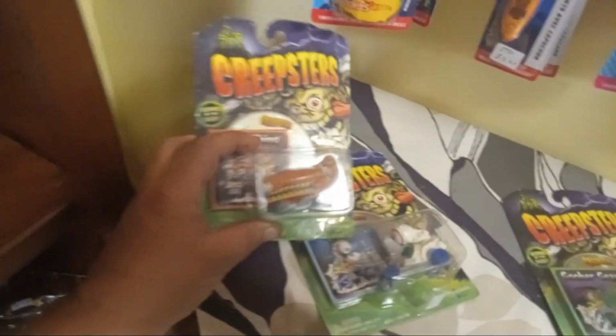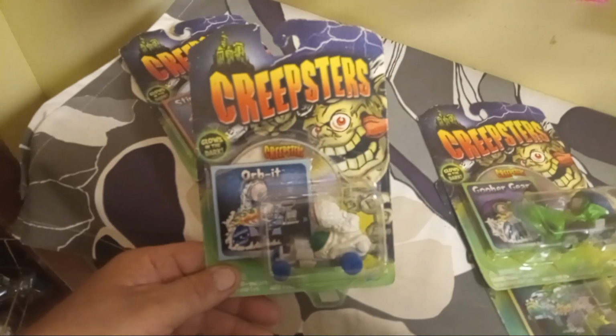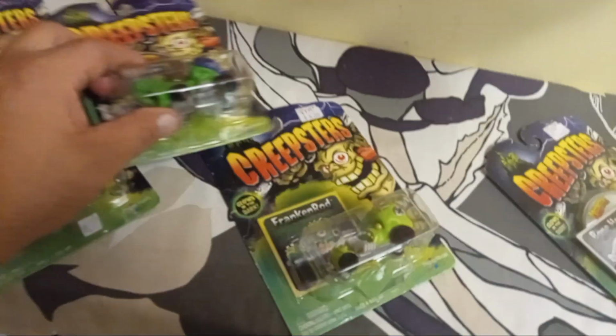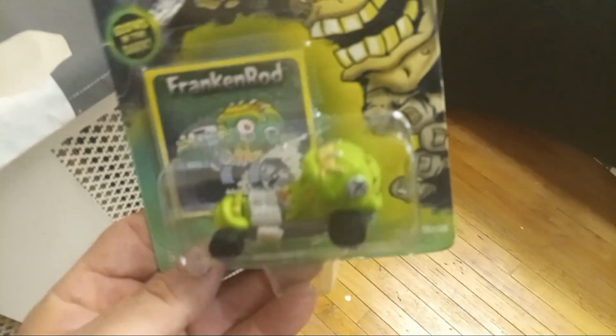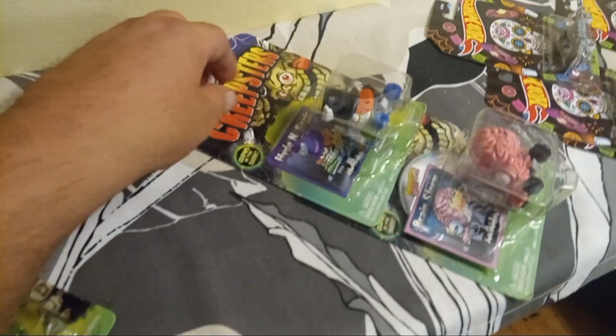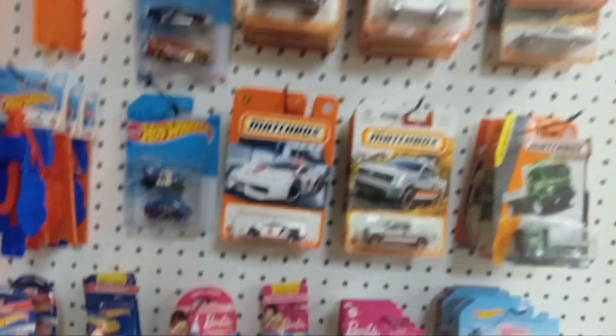I just want to put this down for a second. These Creepsters are cool. Sting thing. Orbit. Goober gear. Frank and Rod. That one's kind of cool. Said Bonehead, I-Beam, Hide and Seek. So a lot of cool ones here. There's the Barbie Vets. I like these signs. Love the Roger Dodger sign.